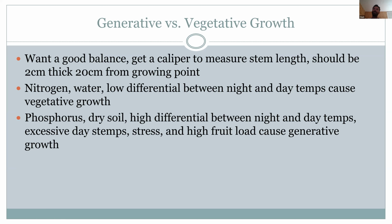So the way to adjust that, if it's too generative and you have these really thin stems and lots of fruits but not much leaf growth, then you need to add more nitrogen. You need to water more. You need to change the differential between night and day temps, so either lowering the temp that you're venting at or raising your heater at night if you're heating. Those are things that help with vegetative growth.